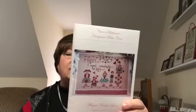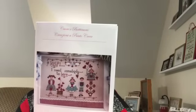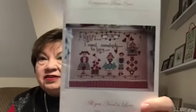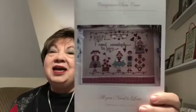Then I'm going to do a piece that is for Valentine's Day. And it's one of the largest Valentine projects I've ever started. And it will be my first Kerry Bee design. And it's called All You Need Is Love, which I think is interesting because that's a Beatles song. And if you look at the very top, it says Lonely Hearts Club. So I do believe this is a nod to the Beatles. But anyway, I will be stitching that. I'm excited about getting started on that during Whip Go as well.